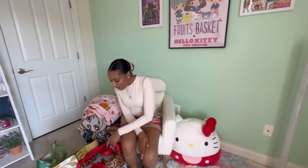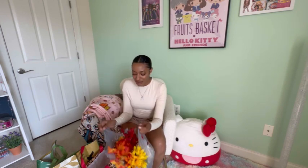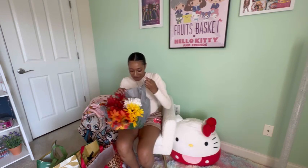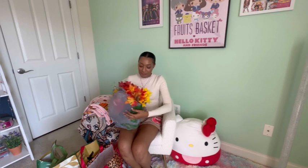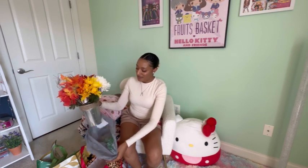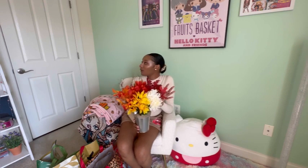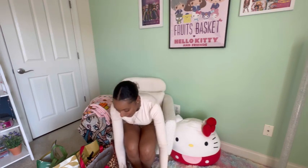Okay, so here's the haul from Dollar Tree. I didn't record very much there, but this is the floral arrangement that I put together. The lady was so nice to keep it put together the way I did. I put these pieces together to make a cute floral arrangement, and I think it'll look nice on the shelves. So we got that.